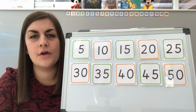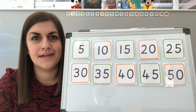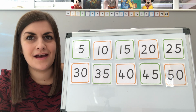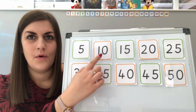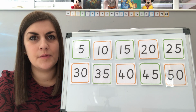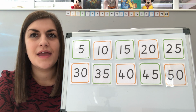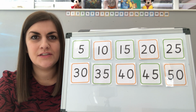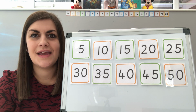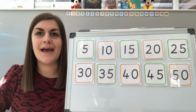Now can you remember the rule for counting in fives? What do the numbers end in? Brilliant. They either end with a 5 or they end with a 0. So that helps us to remember our number pattern when we're writing it down and when we're counting in them. So we've been doing actions, we've done tens and twos, so today we're going to need to use our hands again to create our fives.